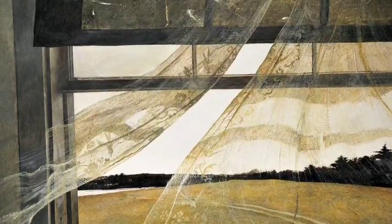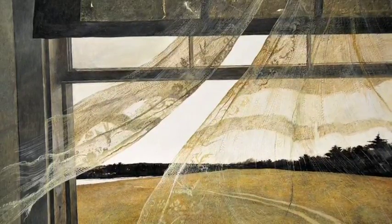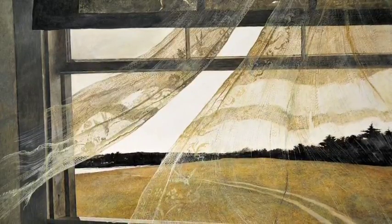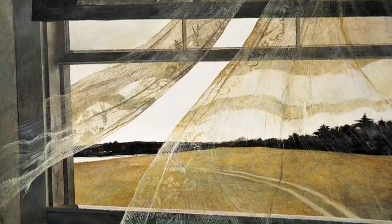The exhibit Looking Out, Looking In at the National Gallery of Art was inspired by one painting, Wind from the Sea. Writer Nancy K. Anderson describes the moment that inspired the painting this way.